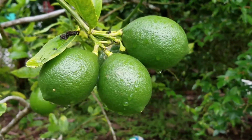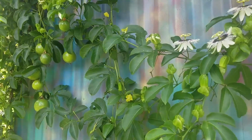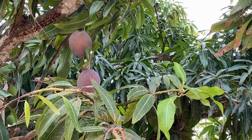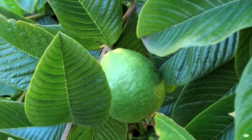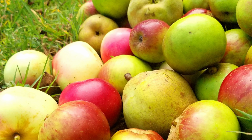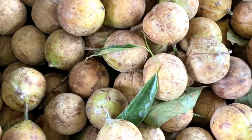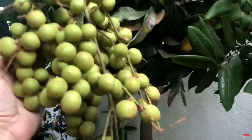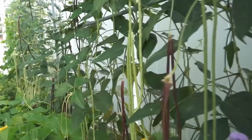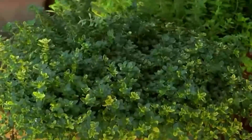I got lemons, navel oranges, blood oranges, ulu, pineapple, lilikoi, coconut, star fruit, avocado, mango, jackfruit, guava, mountain apple, durian. Apples are growing in higher elevations right now. Mangosteen, meringue, cantaloupe, and other melons. You got nutmeg and coffee, longan, okra, dragon fruit, rambutan, long beans, lima beans, soybeans, strawberries, corn, all sorts of herbs like basil and rosemary, thyme, oregano.